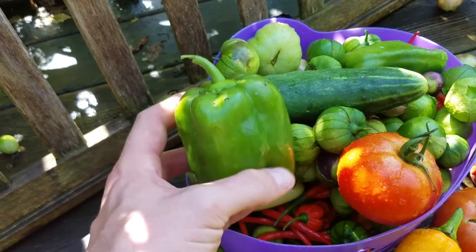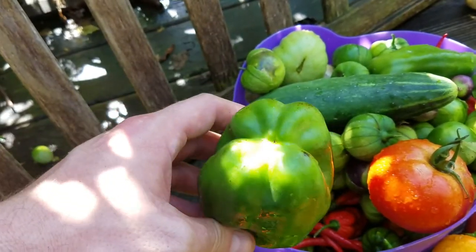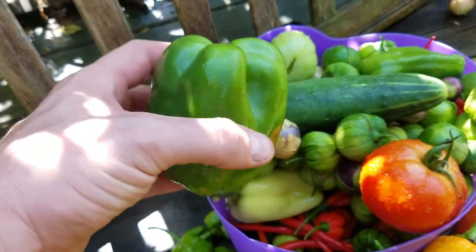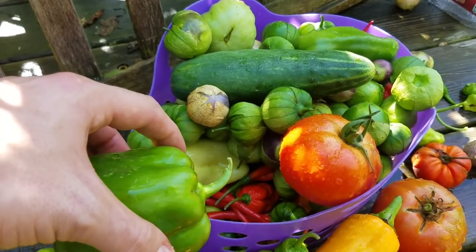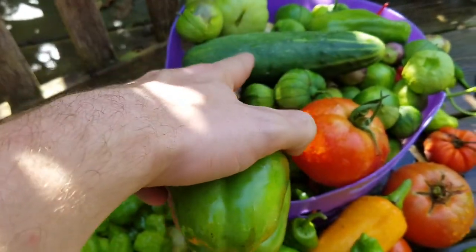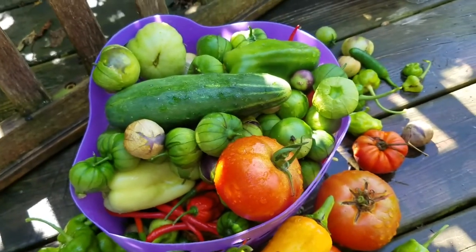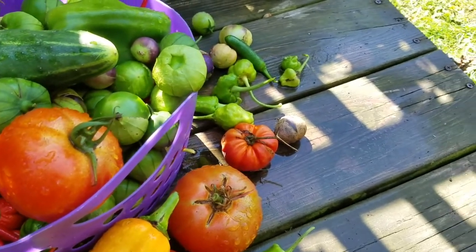And this is a bell pepper. This is just a sweet bell pepper, and I'm not sure if it's going to turn colors or not, but they're still good green. You can still eat them. As a matter of fact, almost all peppers you can eat from as little as they can get. Picked a whole bunch of tomatillos here, some tomatoes. This is our very last cucumber of the season. We pulled up all the plants, so we won't be getting any more cucumbers.